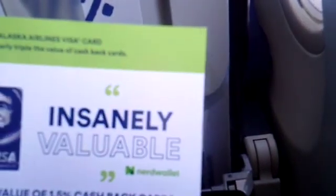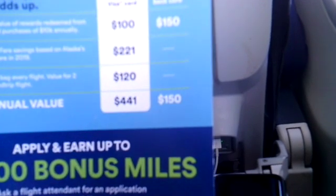Alaska is part of the One World Alliance group, which means that if you are an Alaska mileage member, I think you can also get points for other airlines in the One World Alliance group, such as American. There's also a safety instructions card, which explains the safety features of the Boeing 737-900 aircraft.